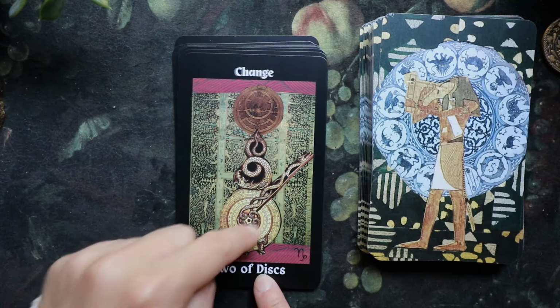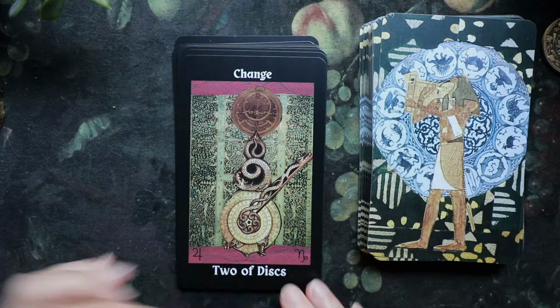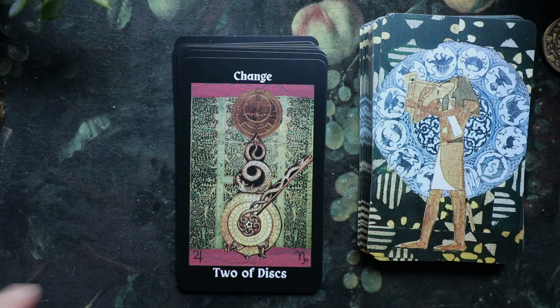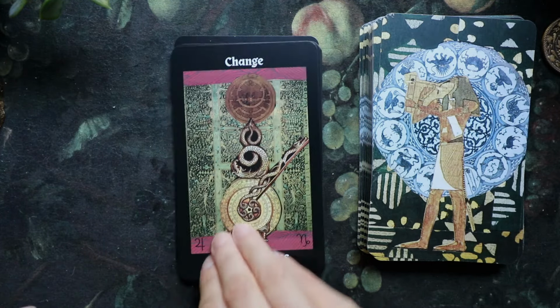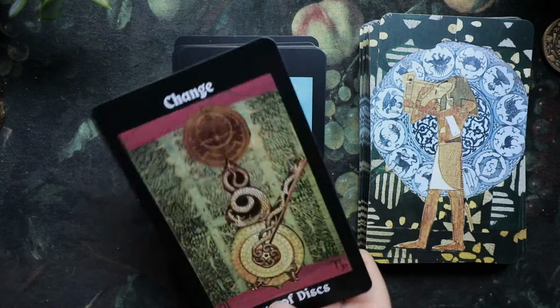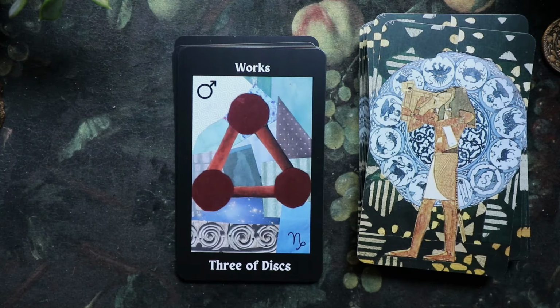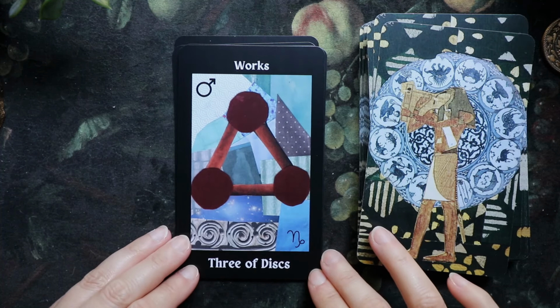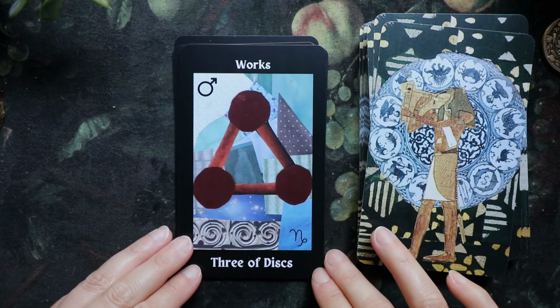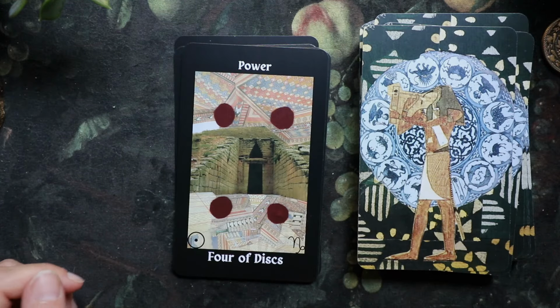I like this with the Two of Discs and our little serpents between them doing their own thing. This is almost like a clock. Very cool. Jupiter and Capricorn. Change. Which, of course, it's going to have a little bit of a wheel feel about it, right? Because of the Jupiter. So cool. Three of Discs works. Mars, Capricorn. More thoughts.